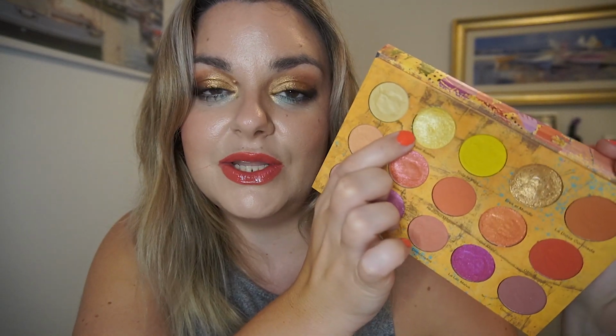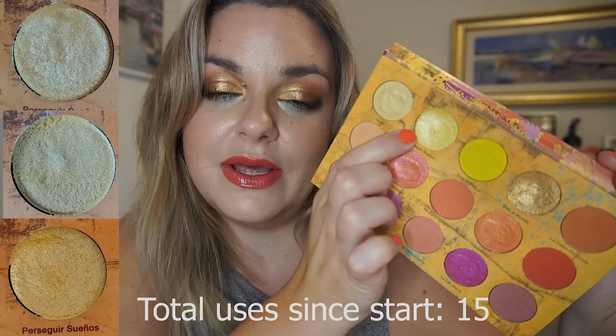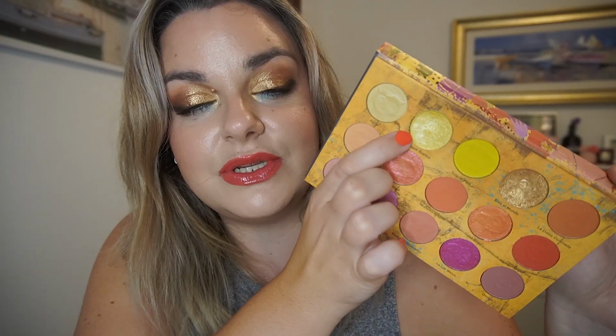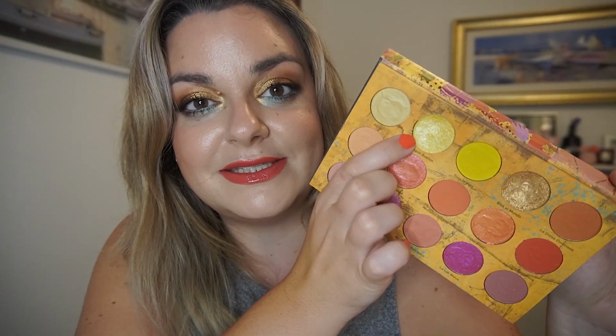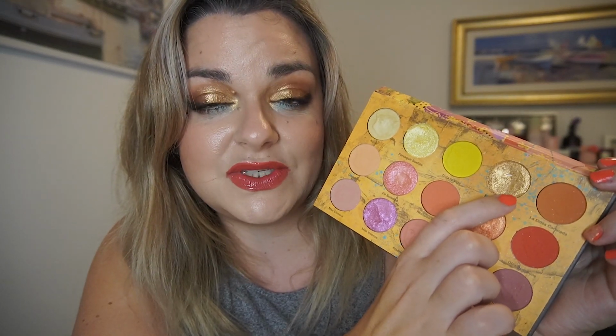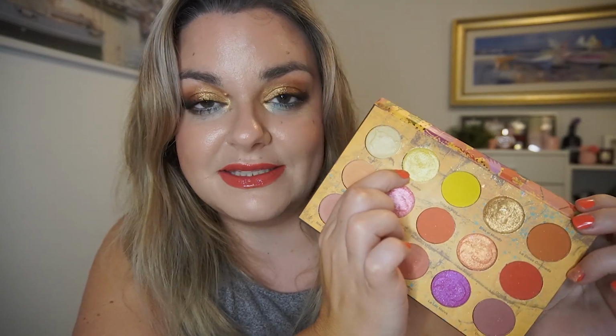I've been using it a lot during this project. I will have all my total uses on the screen so you can see, but it doesn't look too different, unfortunately. It is what it is. It just looks kind of like the same. This one, I think I said in my other update, this one took me 6 uses, and then I hit pan. And this one has taken me well into the teens and I still have not hit pan, but it's fine. I really love the shade.